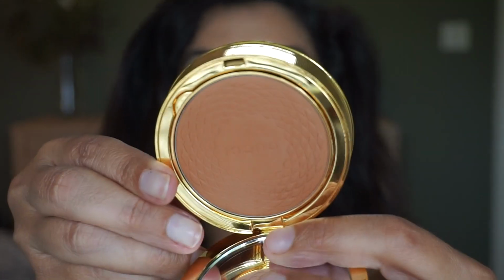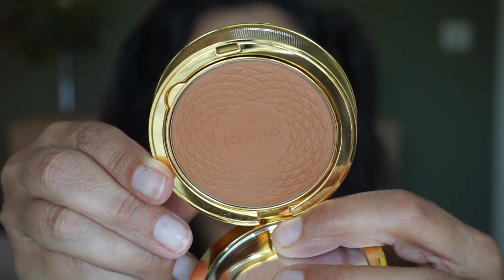Now let's go in with the bronzer, and this one is by Gucci. In my luxury try-on haul video, I did get this one, but it was in the shade 5, and it was a little too dark. So I exchanged it for shade number 4, and this one I think is a lot better shade for me. Now it does come with a little tab that you lift up, and it does come with a brush, which I'm not going to use. I prefer my own bronzing brush.